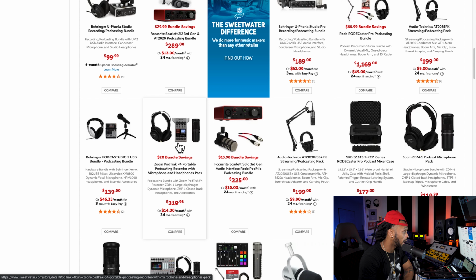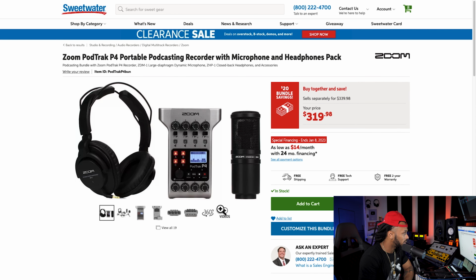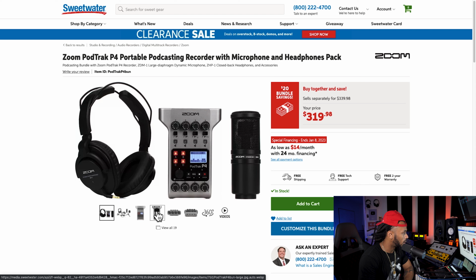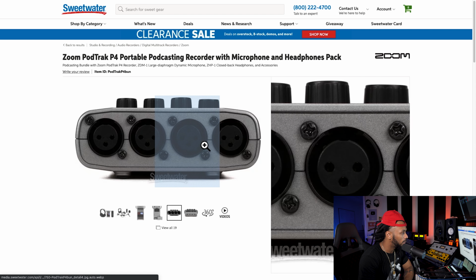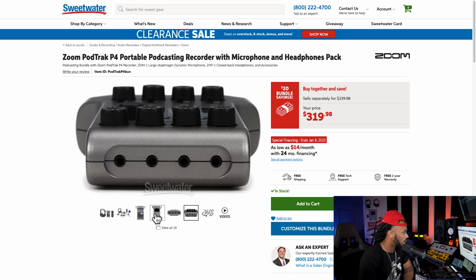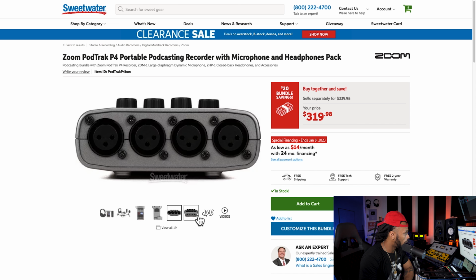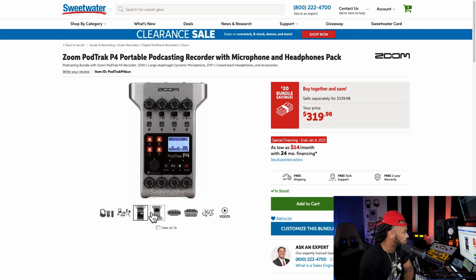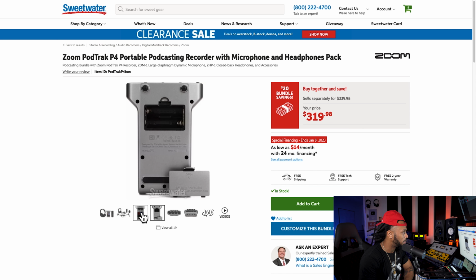The Zoom PodTrack P4 portable podcast recorder. It's pretty small and portable. You can connect XLR microphones to it, up to 4 of them. I like that. You've got the 4 headphone outputs as well, and you have independent controls for all of them. All of this runs on battery power and you can record to an SD card.